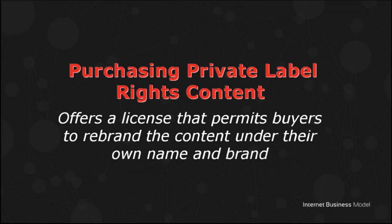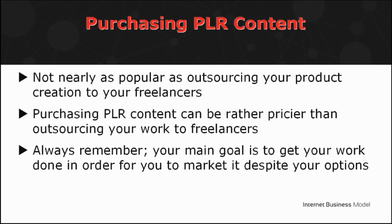Another method to simplify your product creation is by purchasing private label rights or PLR content. It's a type of product which permits buyers to rebrand the content under their own name and brand. However, the downside of PLR products is its relatively low cost with wider affordability. It means many people will most likely have the same product with the same rights as you. You need to repurpose or repackage it before reselling or making it a part of your business.